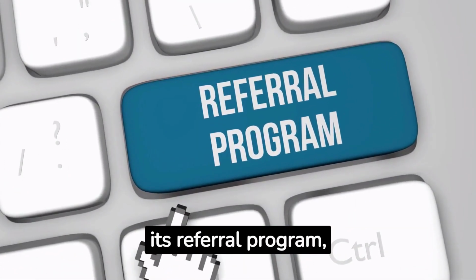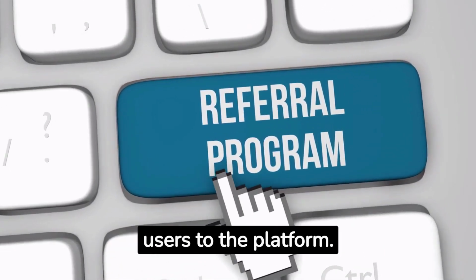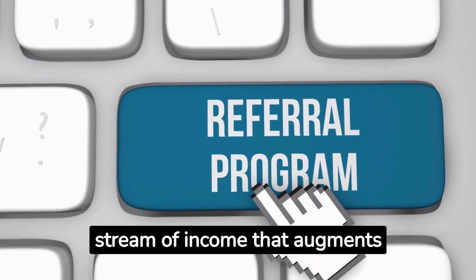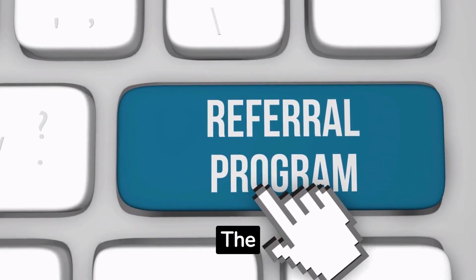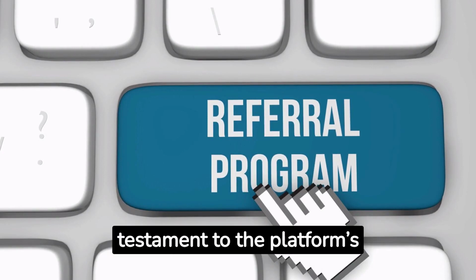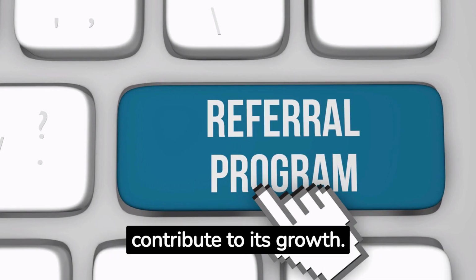Payoneer steps in with its referral program, allowing you to earn referral bonuses by bringing other users to the platform. It's an additional stream of income that augments your online earning journey. The Payoneer referral program is a testament to the platform's ethos of creating a community of users and rewarding those who contribute to its growth.